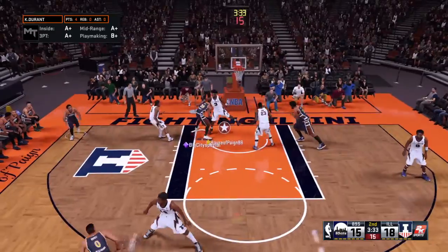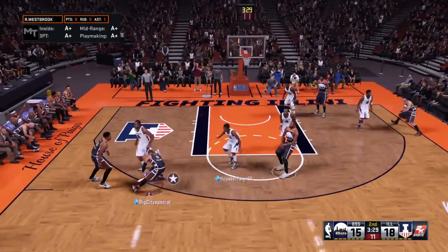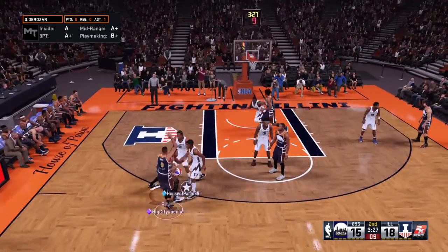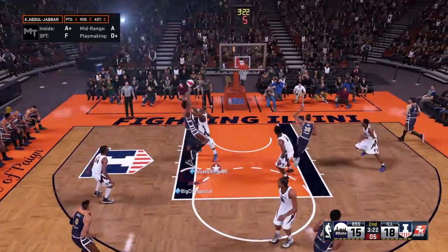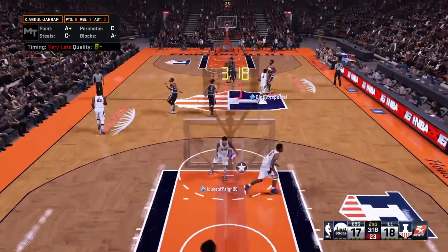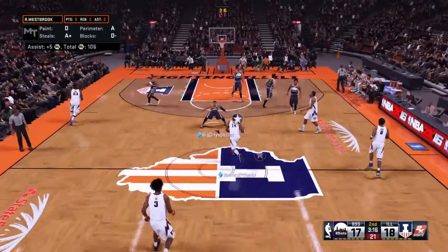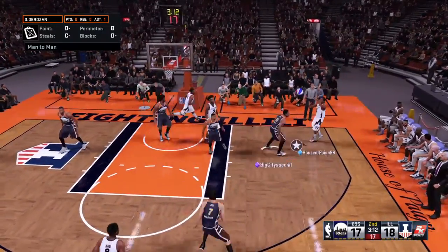Westbrook kicks to Durant. Out to DeRozan. Westbrook dishes to DeRozan. Back to Westbrook. With the hook shot. And with that, the Chicago lead is cut down to just 1 on the basket from Abdul-Jabbar. Feathery touch on the hook shot is deadly.